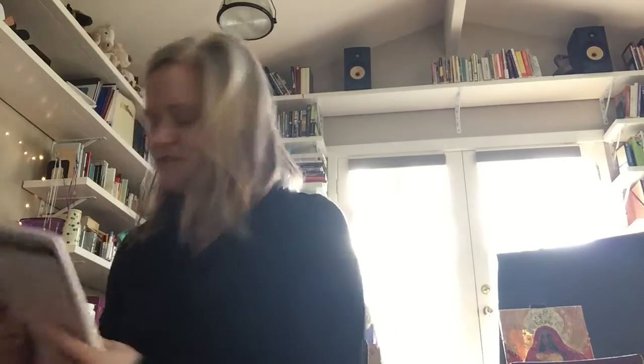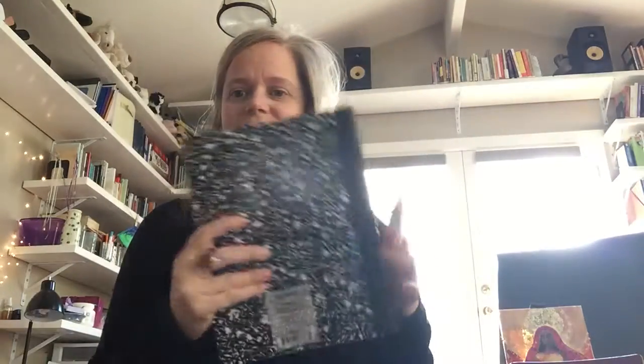What is a junk journal, you might be asking? Well, it starts out like one of these. Just a generic dollar store composition notebook, $1. And it turns into something like this.